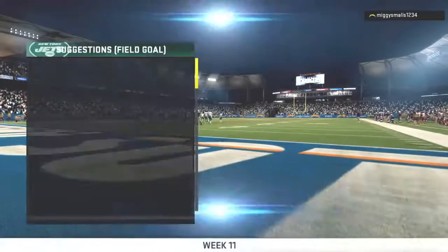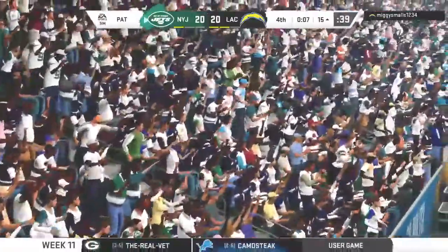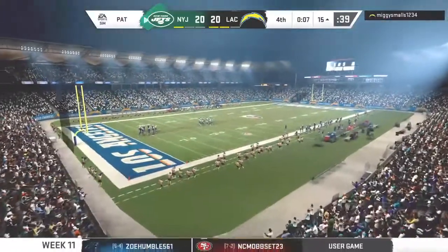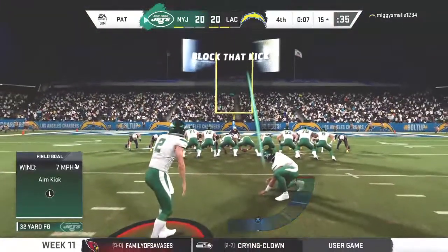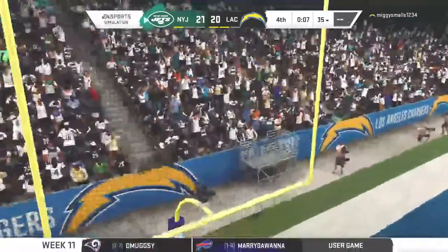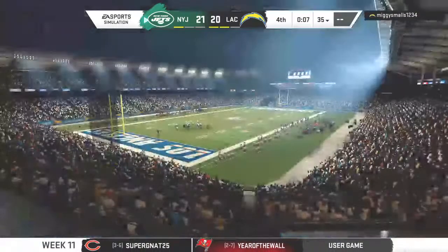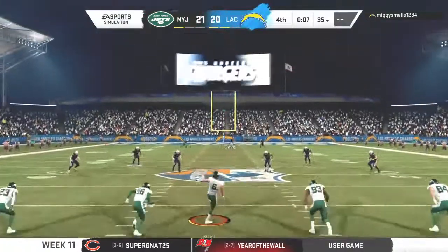And here come the whistles and a timeout with 7 seconds left. No going for 2. They'll kick the point after. And they have got the lead. Makes the score Jets 21, Chargers 20. Out is the kickoff unit as they run up and send this one away.